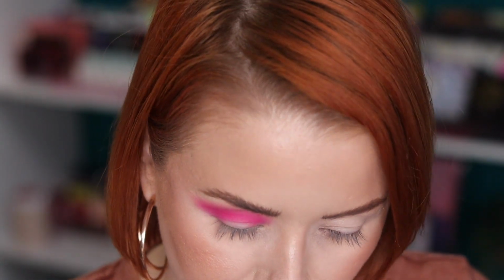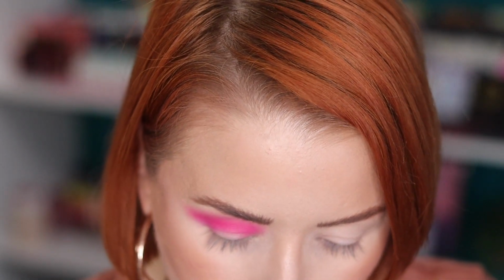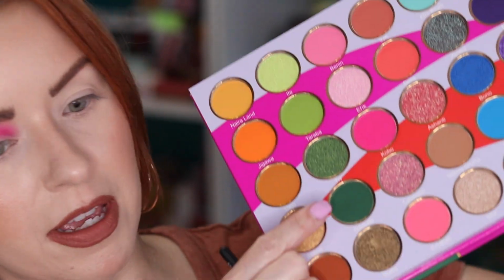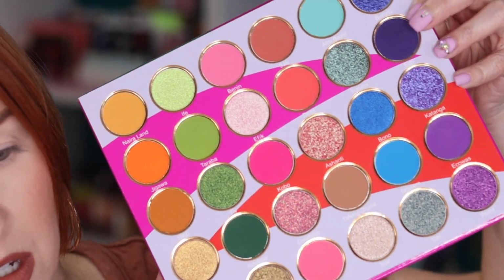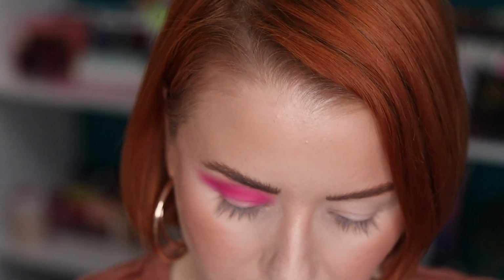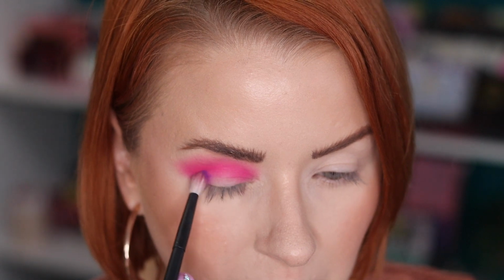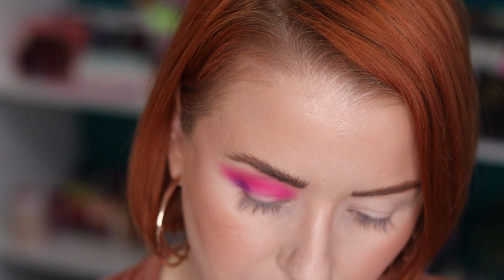Okay, now there's not a matte black. One of the deepest shades in the palette, or two of them, are going to be this purple shade and then this green shade, because everything else is kind of on the lighter side. So I think I'm gonna go into the purple. Purple and pink usually work well together, and I'm just gonna use the same Rephr 14 to deepen up the outer corner a bit.